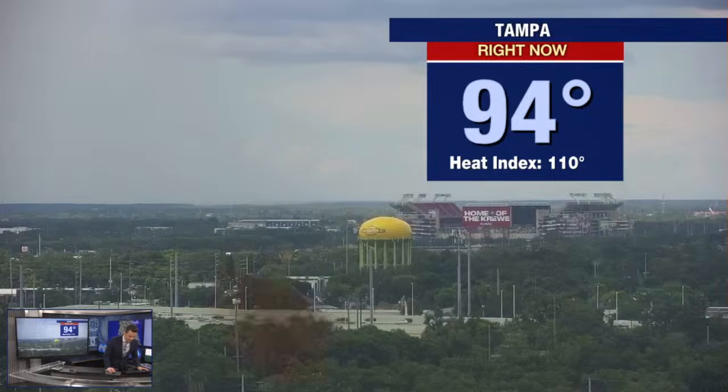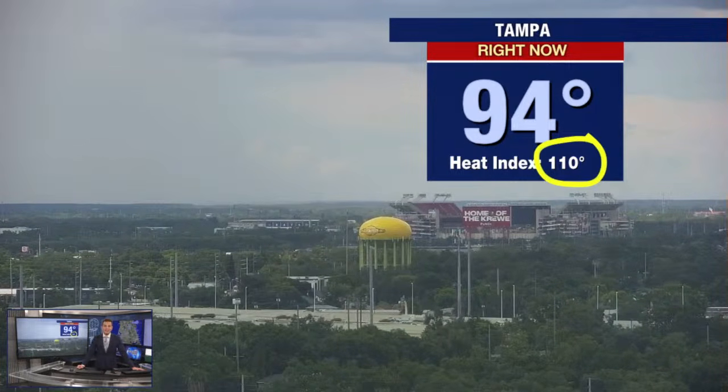Here's downtown Tampa. I want to highlight this on your screen. How about a heat index of 110 degrees? Speak of the devil, that is the exact number that was listed by the National Weather Service.